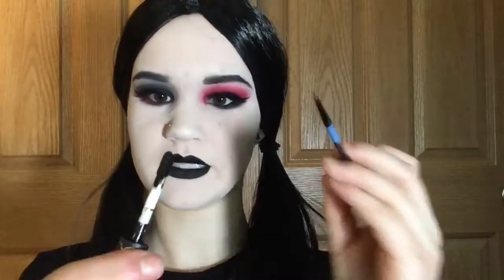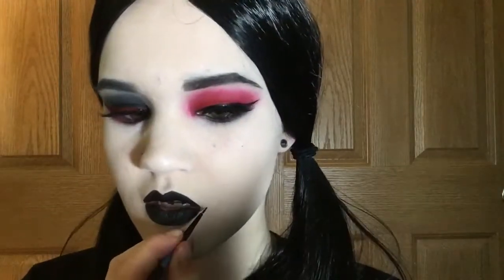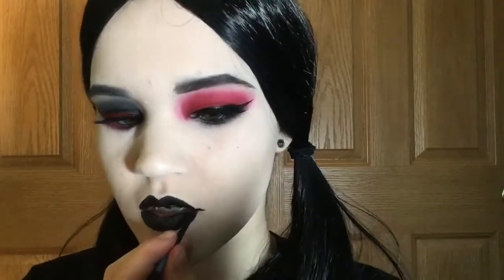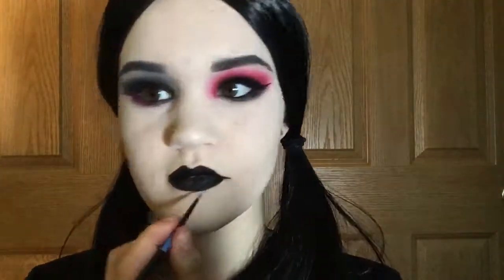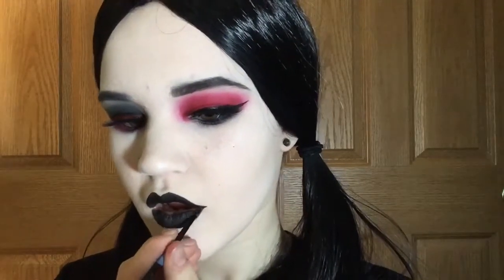So I'm gonna take my lipstick and I'm gonna get a little bit on my brush right here, and here we go. Alrighty, so that was a whole lot harder than I anticipated it being. Basically, you have to overline your lips a lot on the outer corners to start it, and then you have to take the little detail brush just to sharpen up the points.